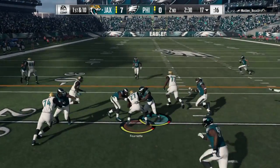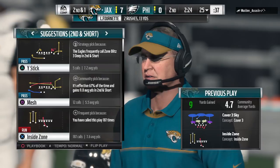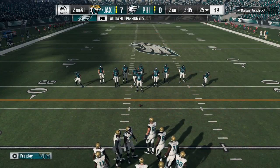They'll start out on the ground. It's Leonard Fournette. And he'll find some space up to about the 25. A nice run there, 9 yards, and it'll be 2nd down. And Leonard Fournette impressing there with that run.